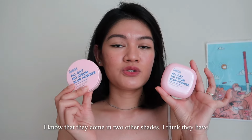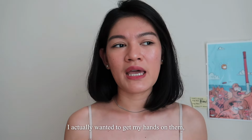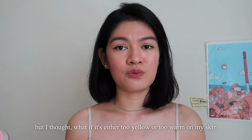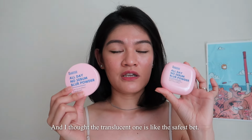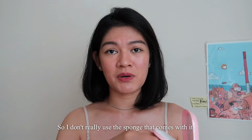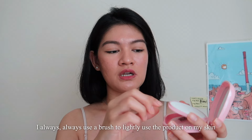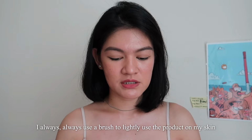I know that they come in 2 other shades. I think merong natural and nude. I actually wanted to get my hands on them. Kaya lang sabi ko, what if it's either too yellow or too warm on my skin? And I thought the translucent one is like the safest bet. So I have 2 kasi ito ginagamit ko sa bahay. And then this one naman pagka lumalabas. So I don't really use the sponge that comes with it. I always use a brush to lightly use the product on my skin.